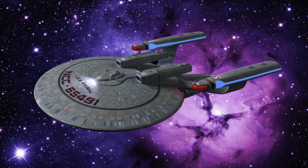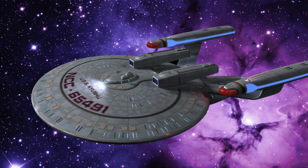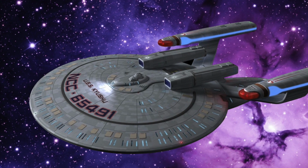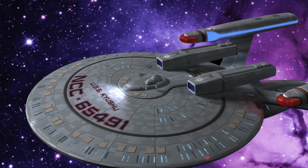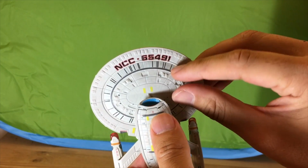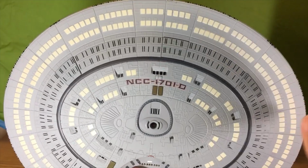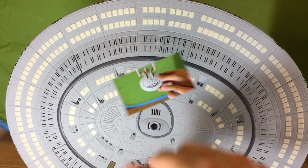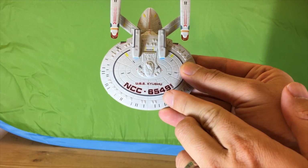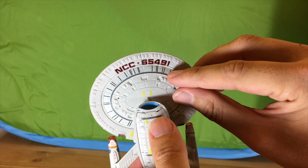Other more subtle touches were done to differentiate this from the Galaxy class. The intent was to convey that this is a smaller ship. To do that, the bridge module is proportionally larger. The windows are larger. Scale-wise, they're roughly twice as tall as the same corresponding windows on the Galaxy class. The registry number and ship name are also proportionally larger, both on the top and bottom of the ship.